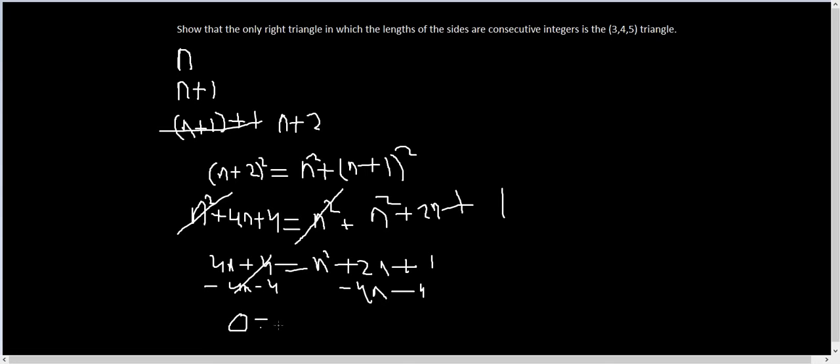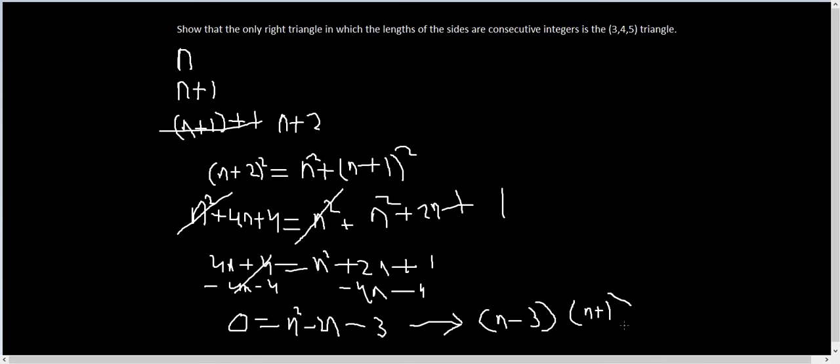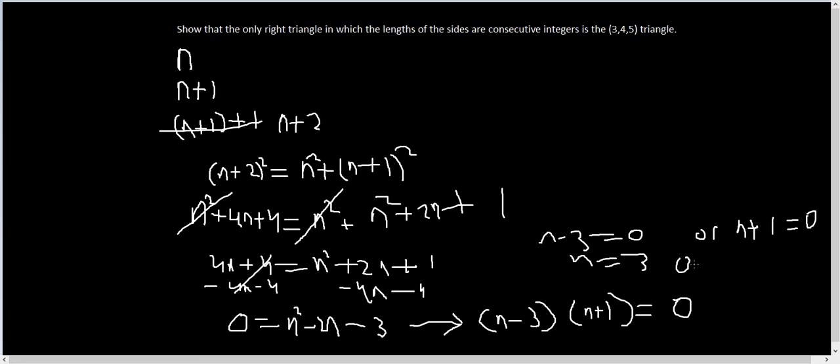we should be getting 0 equals n squared minus 2n, and then minus 3 here. Then we factor it, and we should get n minus 3 and n plus 1 equals 0. By the zero product property, either n minus 3 has to equal 0, or n plus 1 has to equal 0. Which means n is equal to 3, or n is equal to minus 1.